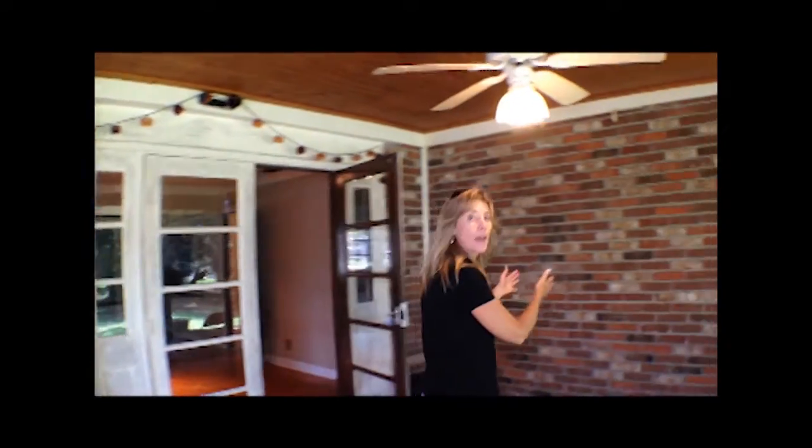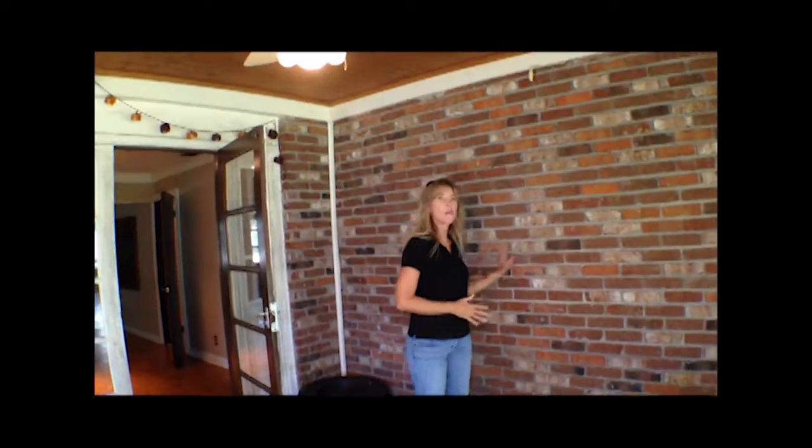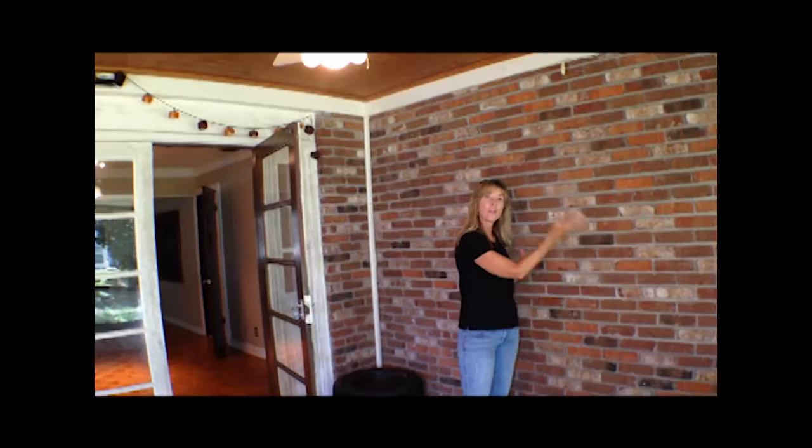Now this is the area that I was mentioning inside the kitchen where we'll have a pass-through and a granite ledge that will actually mask the granite in the kitchen. That will really make this a functional patio where some family can hang out and have fun.